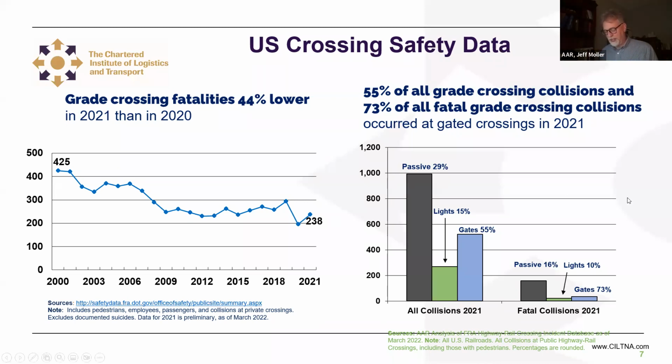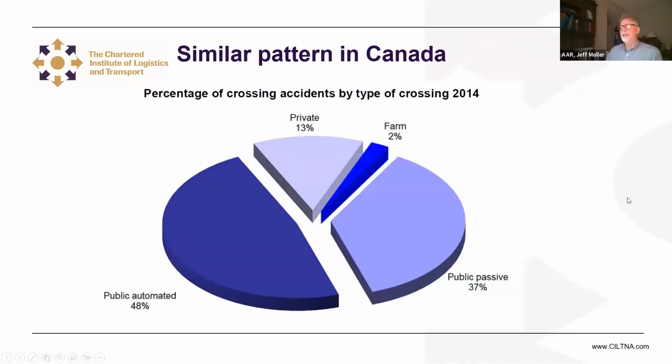So we'll go to the next slide. And this data isn't quite as up to date. Canada has a little bit of a different reporting regimen. So I suspect I could have come up with some more recent data, but it's representative. You can see once again, automated crossings, which to me means gates and so on, account for 48% of the fatalities.